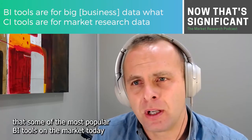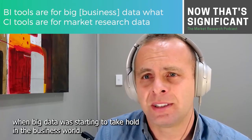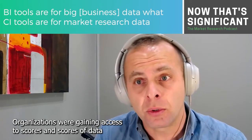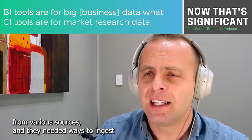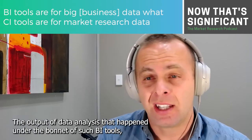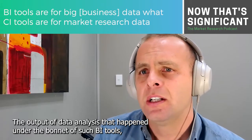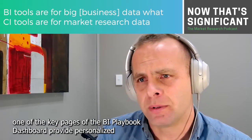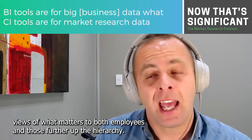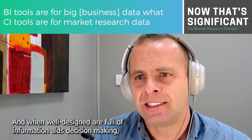Some of the most popular BI tools on the market today rose to fame in the early 2000s when big data was starting to take hold in the business world. Organizations were gaining access to scores and scores of data from various sources, and they needed ways to ingest and make sense of what they were pulling in. Dashboards, the output of data analysis that happens under the bonnet of such BI tools, are one of the key pages of the BI playbook. Dashboards provide personalized views of what matters to both employees and those further up the hierarchy, and when well designed, are full of information that aids decision-making.